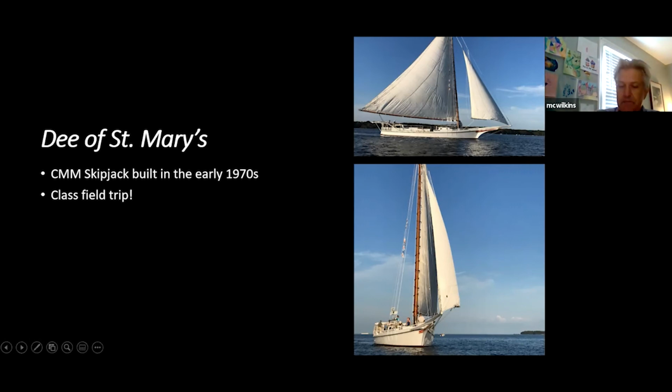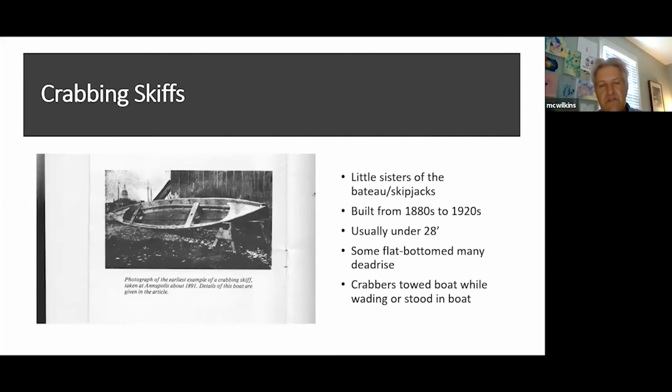And anyway, after the skipjacks, a little bit about some of the smaller boats used for crabbing. Little sisters of the bateau skipjacks are these crabbing skiffs, and they were built from the 1880s to the 1920s. Small boats, usually under 28 feet, some flat bottom, many deadrise, V bottom, right? Crabbers towed a boat while waiting or stood in the boat. So you basically pull the boat alongside you, pick crabs, throw them in the boat, okay? Or pull along till you find crabs, jump overboard, and catch your crabs that way. Very low tech way of crabbing.